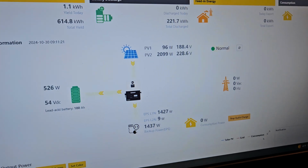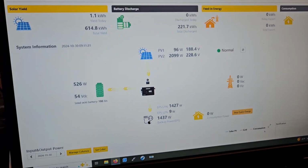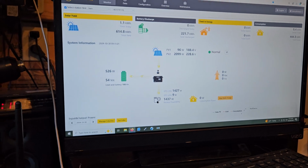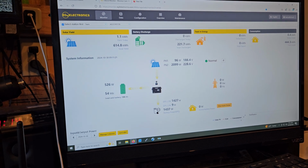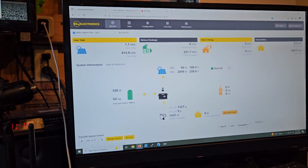Anyway, alright, so I'll show you guys what's going on with this. It's 55 degrees out here. It's 9 o'clock in the morning. We have direct sun on some of the panels, not all of them, but they're doing quite well. But it'd be pretty difficult for me to heat the house with electricity. I would need a lot more power.